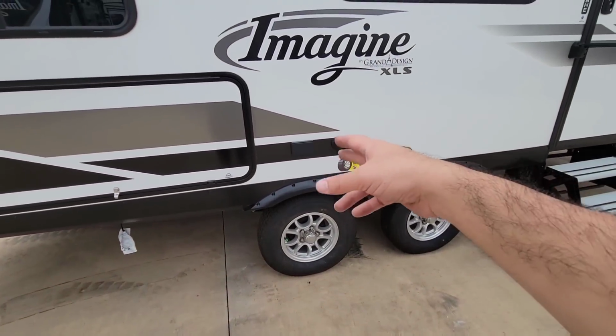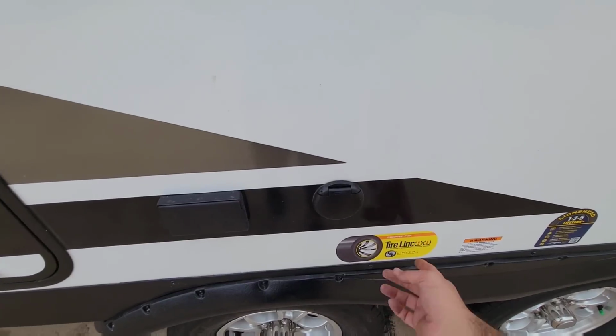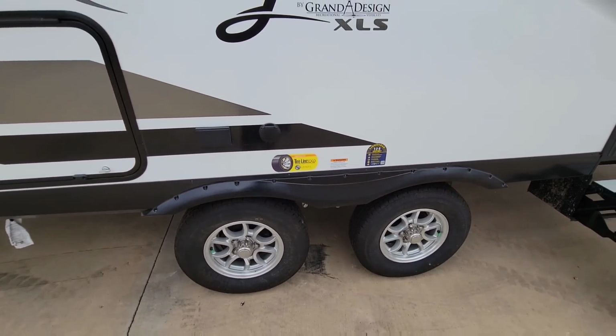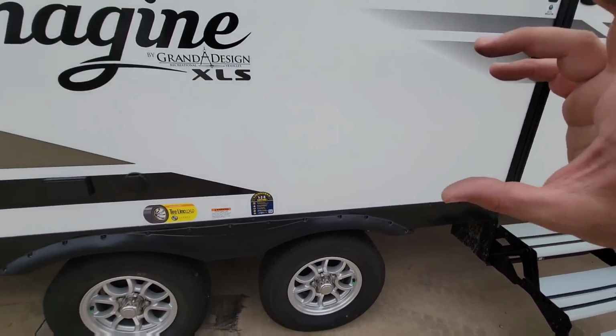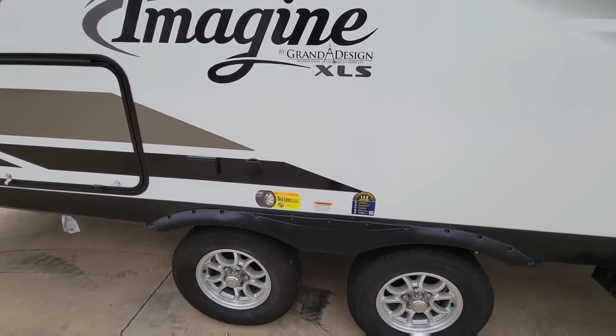On this side, you have a power connection, 110, and then you have a cable satellite hookup right here. The TireLink TPMS monitoring system, which it's prepped for, which is really nice. That part on the inside might just be the part that mounts to the trailer. Then you have a part that attaches to the top of it. So it's prepped for it, but it doesn't include it.